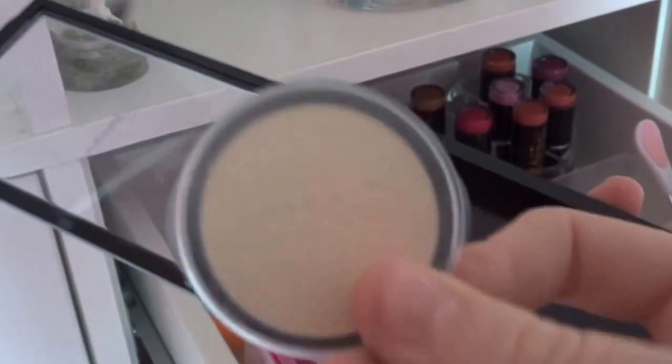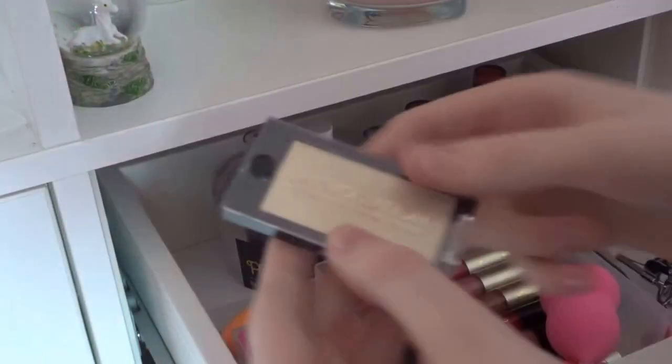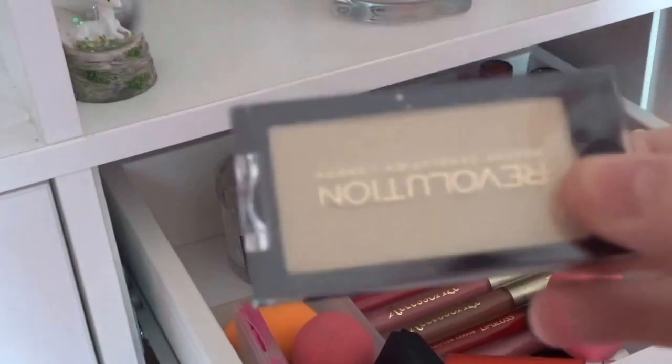I just keep a loose Kiko one. I also have this Claire's eyeshadow palette which is very old, like probably about 5 years old now, which I never use and I don't know why it's in there. And then I have this individual Revolution one in Bay, another one in I Remember, and another one in Base.